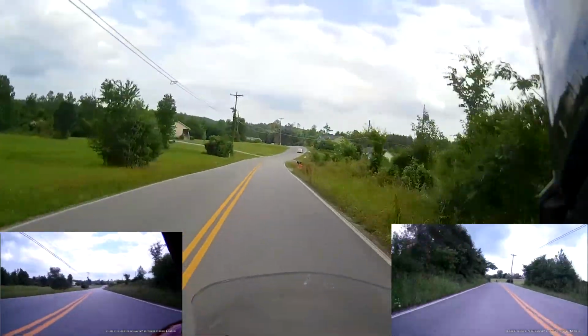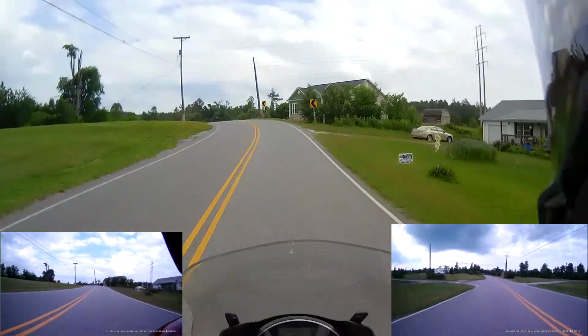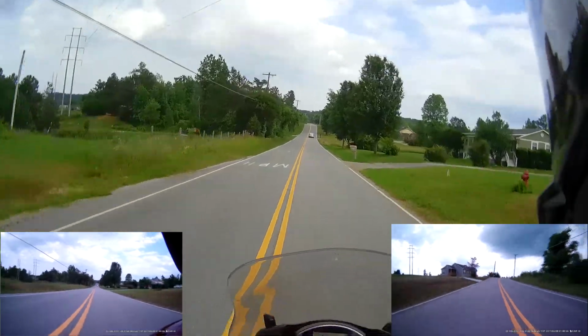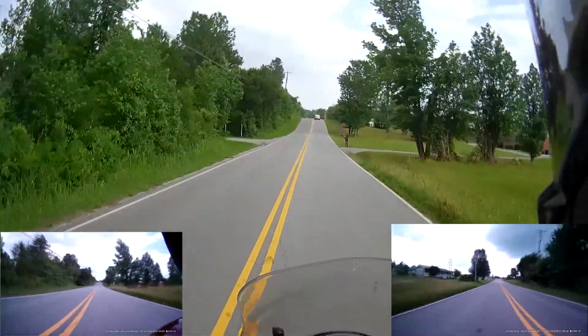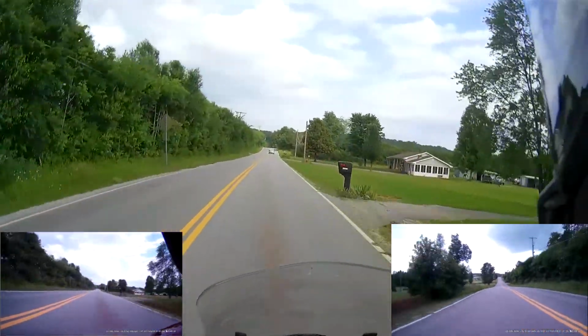The main reason why I have this camera is as a dash camera. After, whoa, a little sharper than expected. After the wreck where the dude turned in front of me, I decided I was going to try to record everything. And I've gone through several cameras since making that decision, basically looking for something that can keep up.